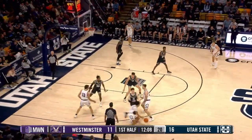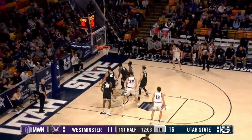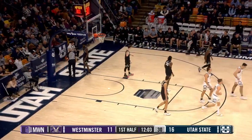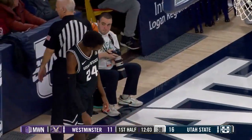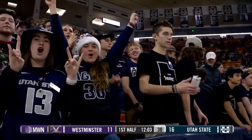Working the left side, dishing, handing, and driving into the lane. Shot missed and missed badly. It'll go out of bounds off of who? Yep, it's off of Westminster. Gataguchi unable to get the shot to go, and the Aggies lead by 5, and will try to extend this lead on this possession.